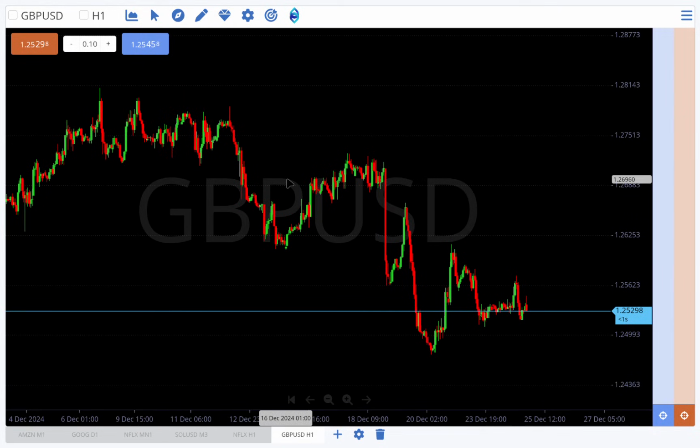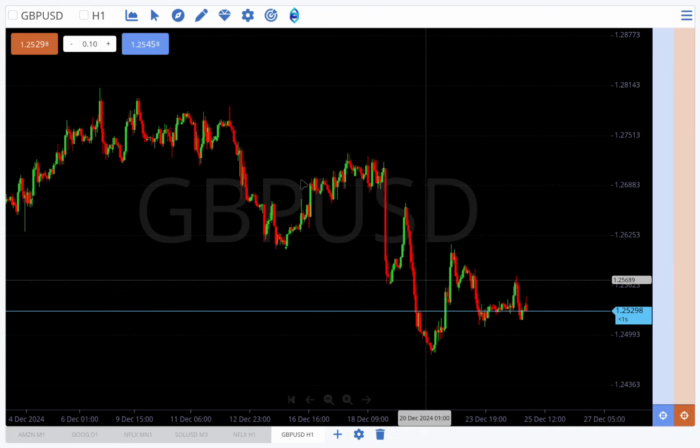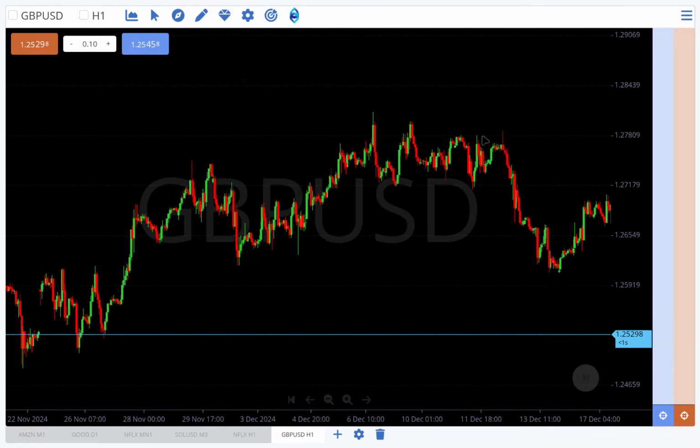The markers right here, you see how they show you to the right where the price is, and at the bottom the date. But that's the same thing as the crosshair, in my opinion. I mean, why not just use the crosshair if that's the case? But to each his own. Okay. All right. Then you press move to actually move the chart. You know what I mean?